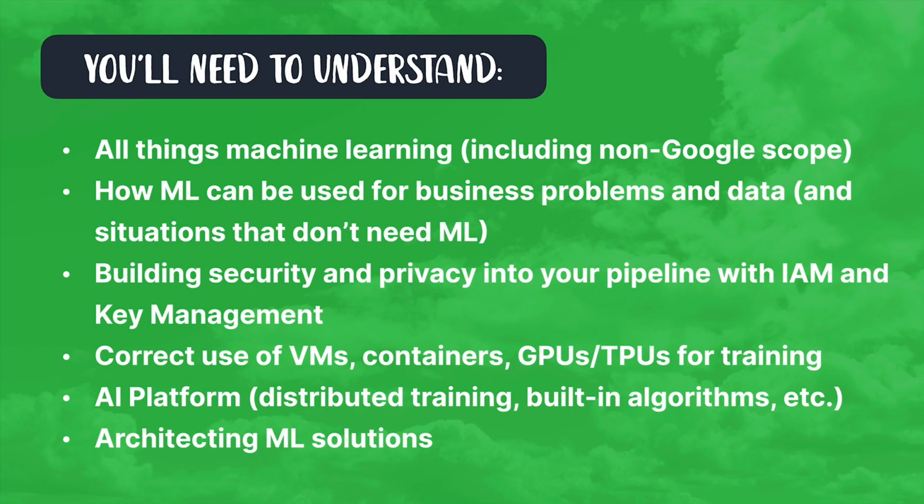It's also important to know when it's the right decision to use fully automatic pre-trained models like speech-to-text or recommendations AI, or see when the AutoML versions offer the best set of trade-offs. Architecting your ML solution is a big part of the exam because it's an important part of the role.